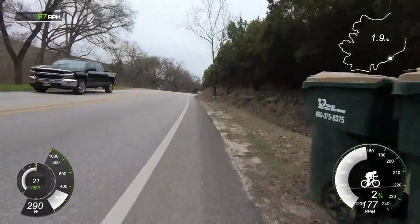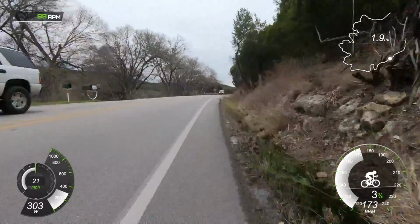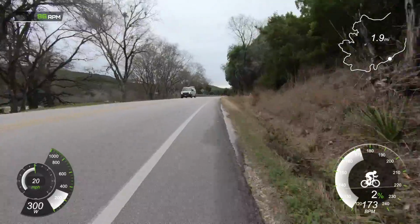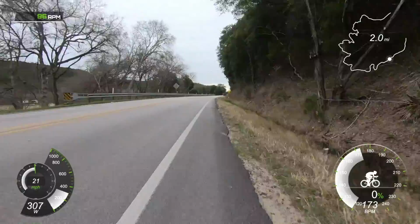I'm gonna keep rolling along here. The net downhill is turning into a slight uphill, and then it'll level out a little bit as we come into Bullock Hollow, and you'll see a bunch of cars turn left and traffic will start to die down.